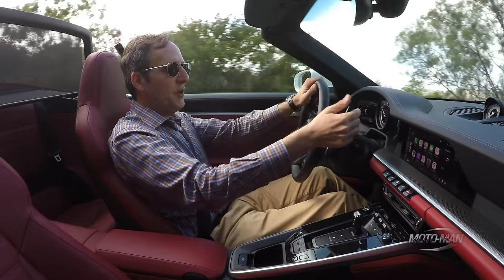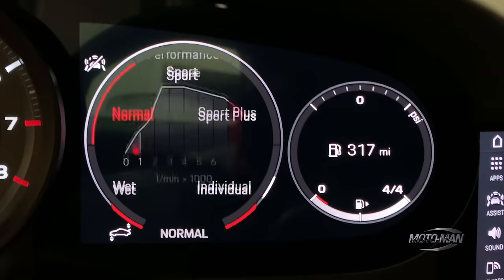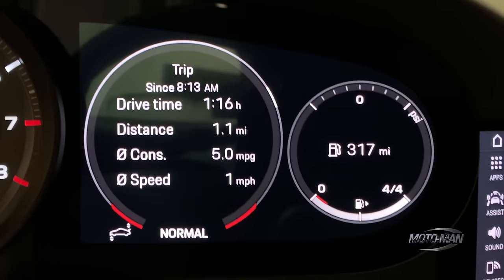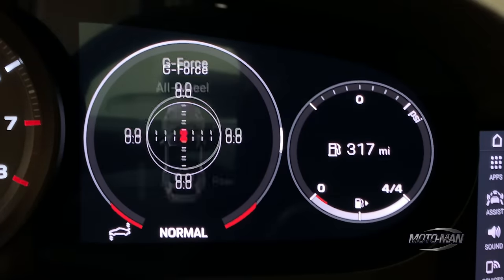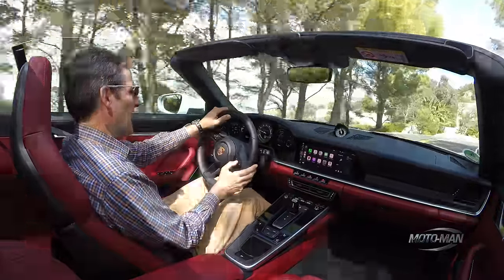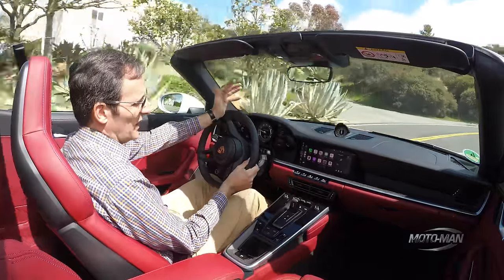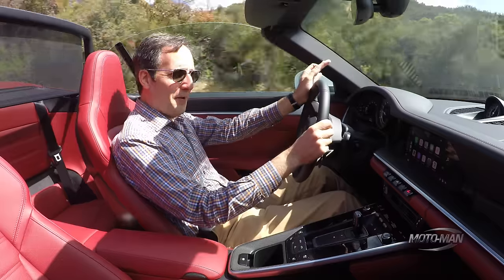But the TFT screen over here, you can go through different gauges. There's obviously the gas gauge over here, but this like sort of middle one, you can go through all-wheel drive gauge, G-force gauge, a repeater for the sport chrono, that kind of stuff, a map. But let's get into the tire gauge. Now they've got a tire pressure gauge. That's nothing new for 911s or really for a lot of cars. But here, it's also a tire temperature gauge.